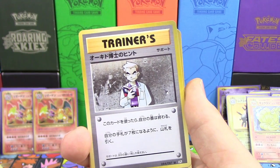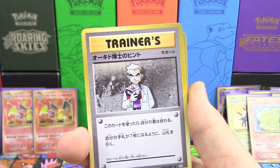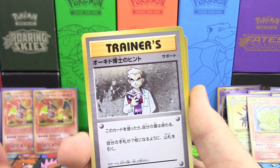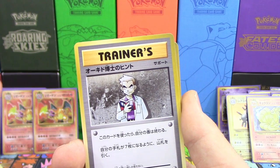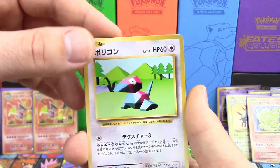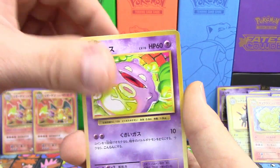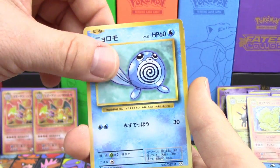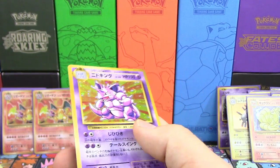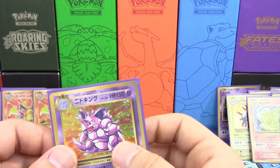Professor Oak something. I don't remember what it is now. It's not Professor Oak exactly. It's like a tropical beach. I remember that you can draw up to 7 and then your turn ends. And I don't remember the exact name of the card. Forgive me, I just haven't had a chance to really look into the new set in there as much as I wanted to. We got a Porygon, Machop, Ponyta, Koffing. We got a Poliwag, an Electabuzz, and a Nidoking holo to go with our Nidoking break. That is pretty darn cool.